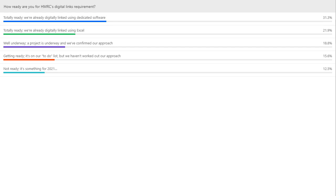I think we are seeing people moving through the funnel, from the bottom to the top, reasonably quickly over the course of the last couple of months. And I think we're going to see that, because, best endeavors and everything, we will still see a few people leaving it to the last minute. But it's good to see more than half of people are ready already. And if you add on the 18%, about 70% of people have confirmed the approach that they want to take. So that's great.